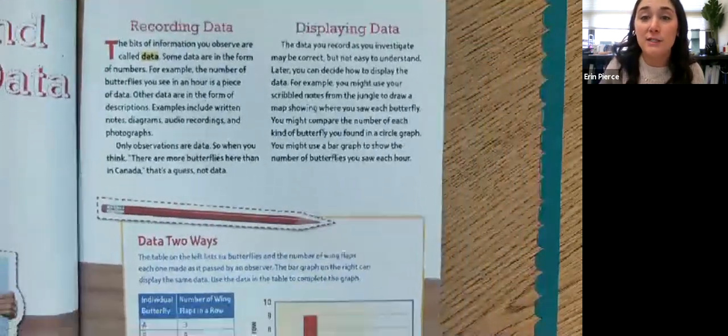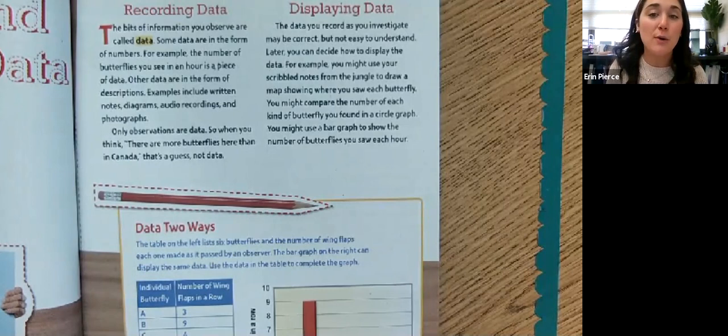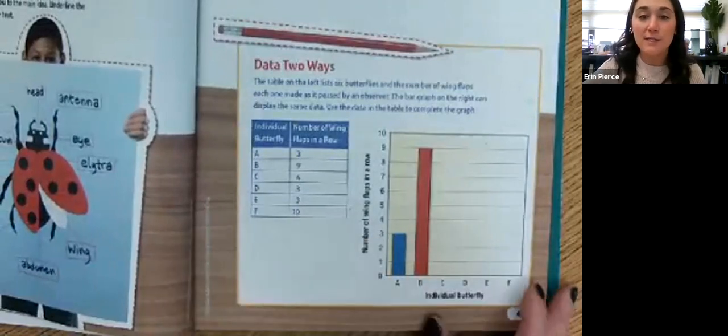Displaying our data. The data you record as you investigate may be correct, but not easy to understand. Later, you can decide how to display the data. For example, you might want to use your scribbled notes from the jungle to draw a map showing where you saw each butterfly. You might compare the number of each kind of butterfly you found in a circle graph. You might use a bar graph to show the number of butterflies you've seen in each hour. So we've seen kind of tables and graphs like this.